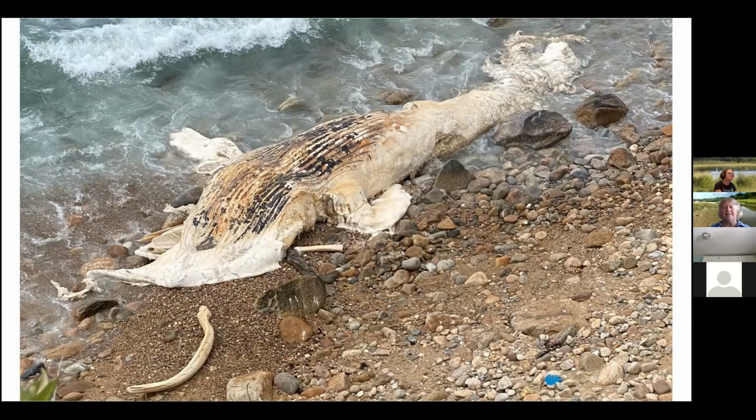And what happens is they decay and rot from the inside out, so that eventually it's just a big bag of skin with its bones rattling around inside, and all the connective tissue will eventually be rotted and eaten out by various things. But you're already seeing certain bones that are coming out of it.